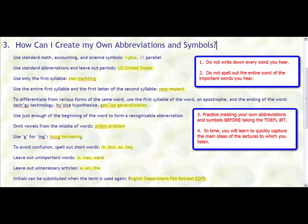Leave out unimportant words. Leave out unnecessary articles, for example, a and the. Initials can be substituted when the term is used again. For example, if you say the English department fall retreat, the next time you refer to that, you're not going to try to write out all of that. That's ridiculous. You just say EDFR, and then that reminds you of what you just listened to.